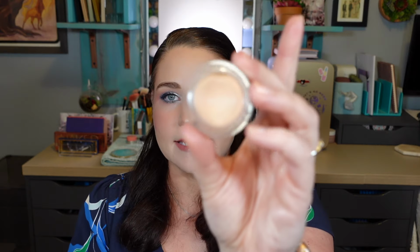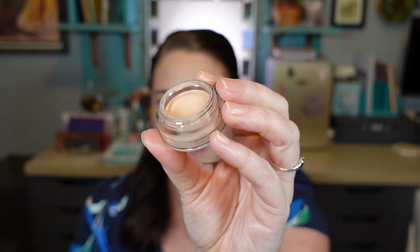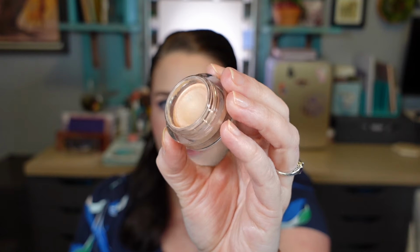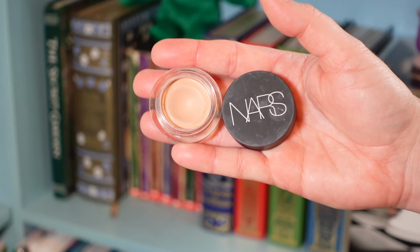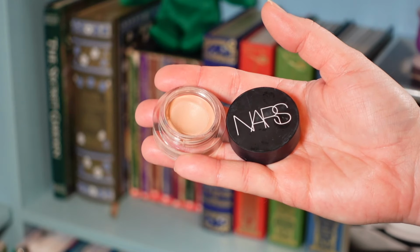The other one that I wanted to focus on is my NARS Soft Matte Concealer. This is what I use for spot concealing, even though for some reason no concealers would cover this sucker. But I still do really love this potted concealer. You guys can see I have a dip in there, if the light's catching it right. I do have a dip in there from my finger, so I don't see there being a problem with me using this up.